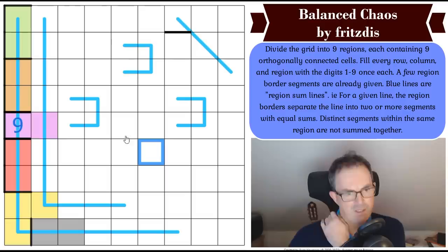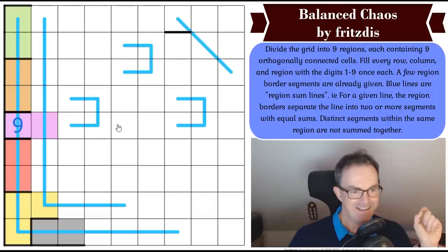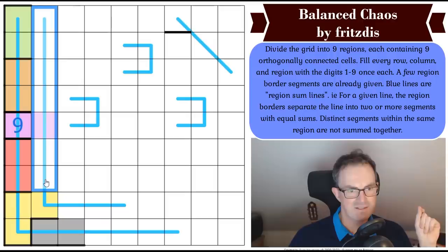I know what I'm going to do. I'm going to put a black boundary around the edge, because that will make me feel like I'm making more progress. Well done, me. So each of these regions is going to hit this line here.